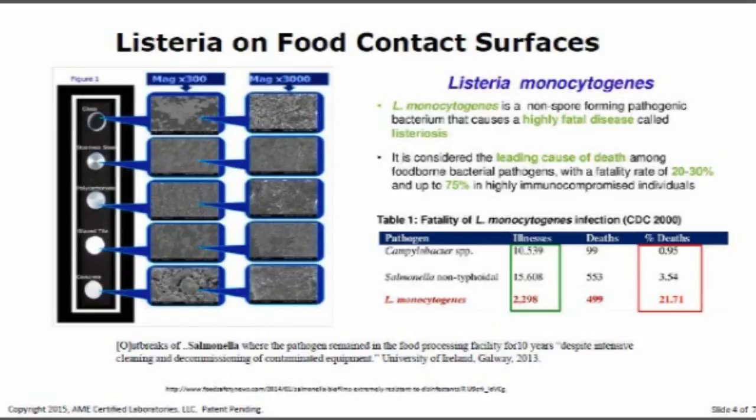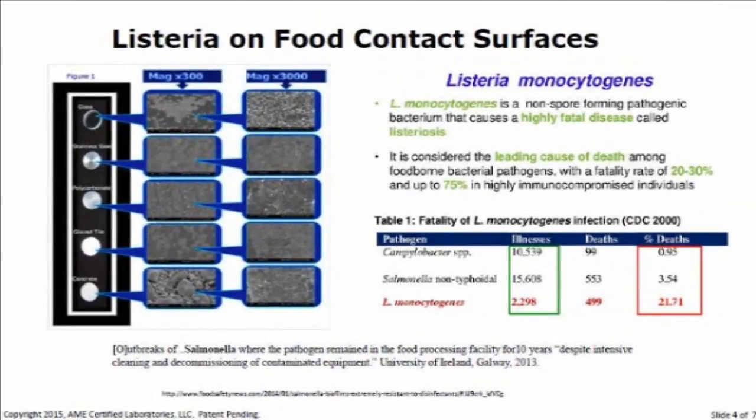Constant maintenance is required. Last time we talked about apples having Listeria. How did that happen? It was on the food contact surface. The owner of that facility didn't have a good maintenance program. You'll see that Listeria, again, has 3,000 subspecies, one of which we also often hear about is Listeria monocytogenes. Look at the 2,298 illnesses, almost 500 deaths. Next slide, please.